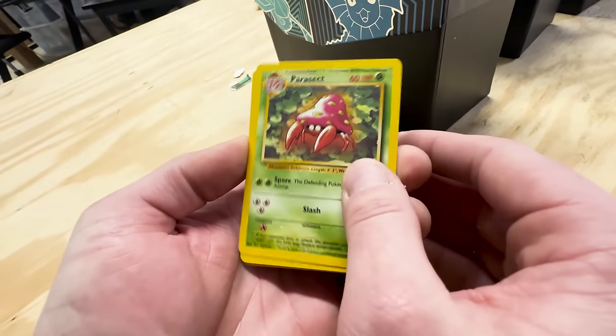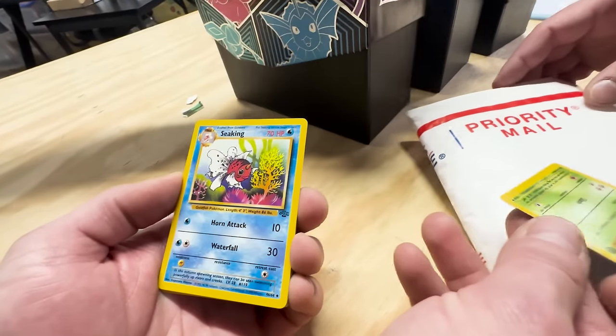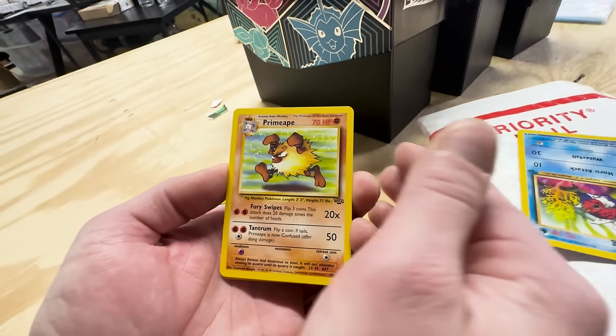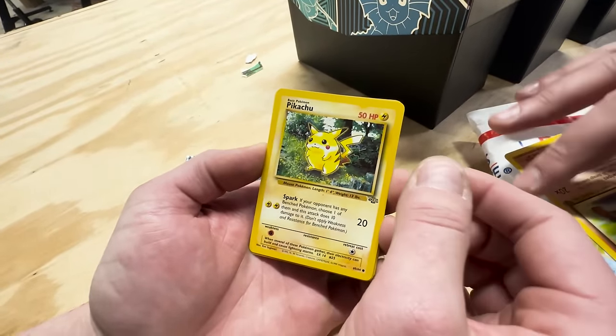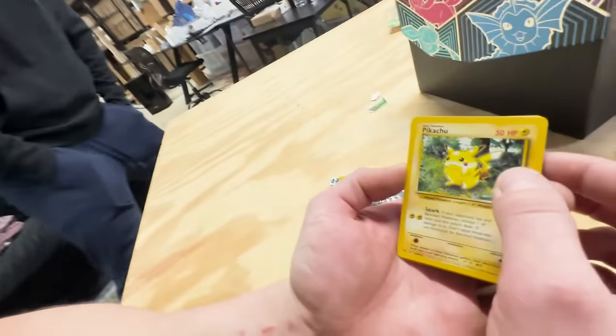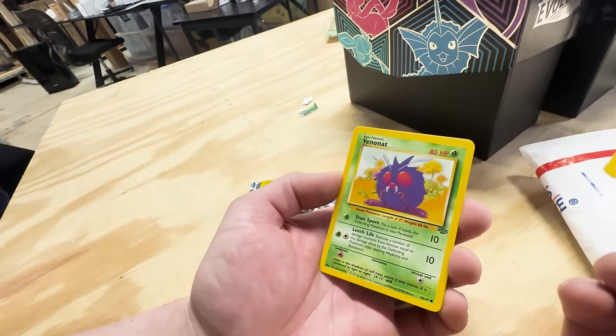We got a Parasect. All right. You want to give me that little bit of padding right there? There you go. Thank you. Got a Seeking. Primeape. Pikachu. Don't be peeking, bro. Don't be peeking. Come on. Got Pikachu. All right.